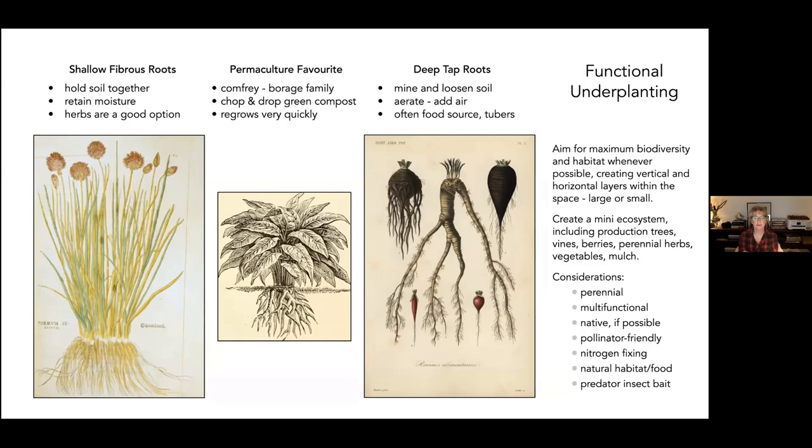using the tree as a vining trellis, put a tap-rooted horseradish down to grow horseradish for you, and also aerate the soil because of the deep tap roots, and plant chives or herbs that have shallow fibrous roots around it. And they will help hold water into the system and provide shade, a living mulch for the plants.